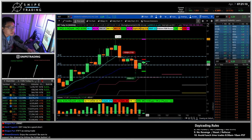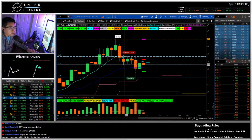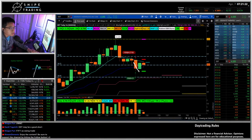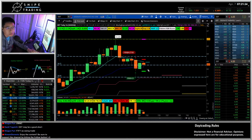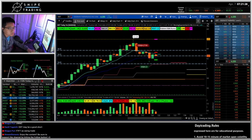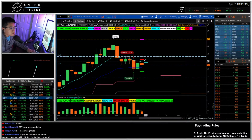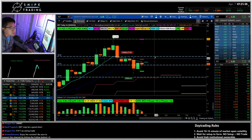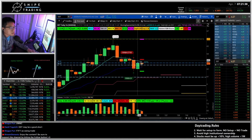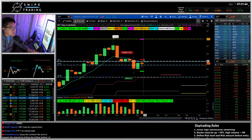Yeah. So this was a VWAP hold. So when you're shorting near the VWAP level, you have to kind of be careful because this little bounce here was the VWAP bounce. But let's see how it does here. So right now 430 is the new high here. Let's see if that holds as resistance.